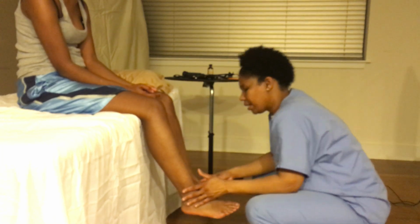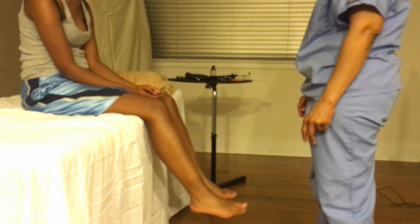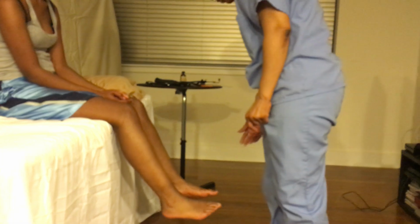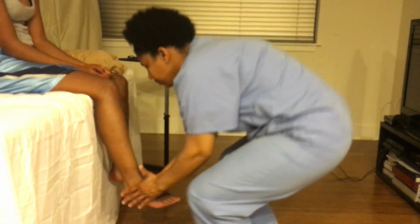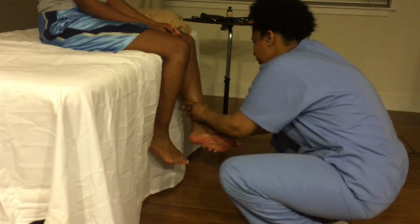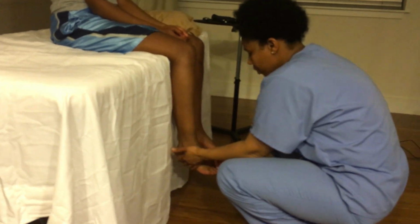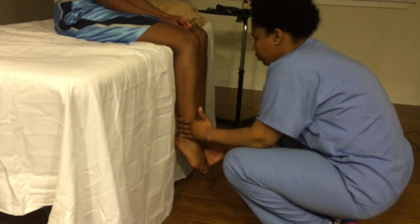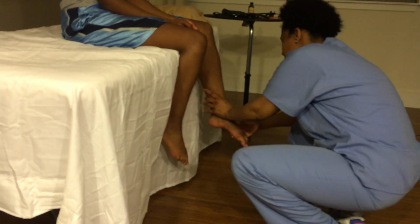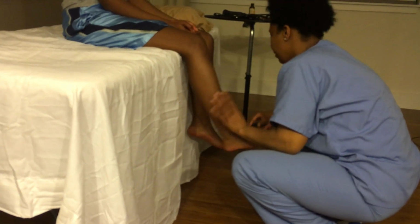Okay, are you able to make circles with your feet? Checking the range of motion of your ankles and the other way. Okay, very good. Okay, gonna turn that foot in, out. Okay, alright. Hold that foot pointed toward the floor, and I'm trying to push it up, checking the neuromuscular strength. Again with this one. Okay, now hold it up, and I'm gonna try to push it down. Very good.